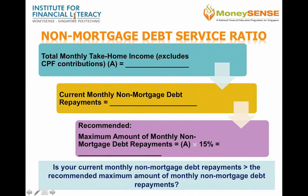Well, for those who do not have a mortgage, it is best that you find out what your non-mortgage debt ratio is. First, calculate your take-home pay, so this excludes all your CPF contributions. In other words, take 80% of your gross income and then total up all your current monthly non-mortgage debt repayments. So this will include car, renovation, tuition, other loan repayments. That does not include the home.